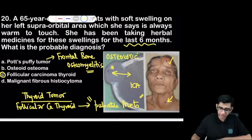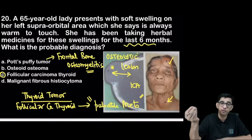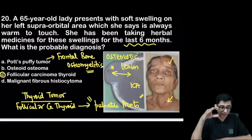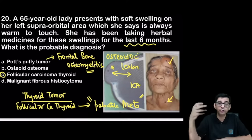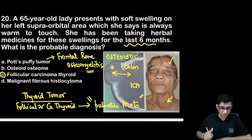So the answer to 20 is going to be option number C. Osteoid osteoma will be a painless swelling. Mainly the pain will be more at night, and again osteoid osteoma will not cause an osteolytic lesion. Here what you can see is the osteolytic lesion. और ये pulsatile क्यों होता है? क्योंकि मैंने reason बोला सर, brain का जो carotid artery का pulsation है ना, that would be transmitted to the soft tissue swelling that the person is having. I mean the bone is eroded. That is the kind of damage that follicular cancer can cause in a patient. The correct answer for 20 is option number C.